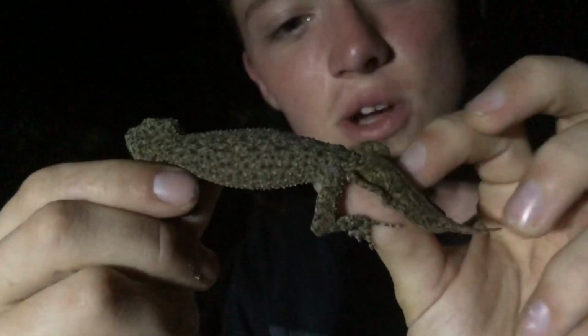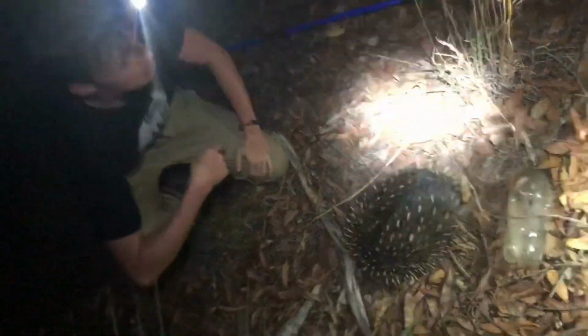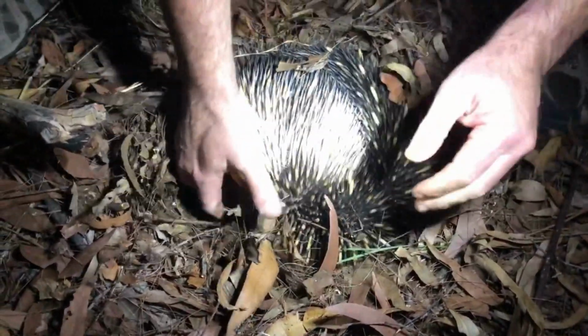Nice. That tail is so weird. He's got like flaps. Right there. That is so crazy. All right, I don't know how the heck he gets so cool in there. I can't get over how cool this is. It's a little pokey. Oh my gosh.